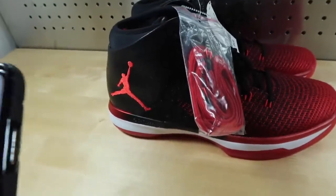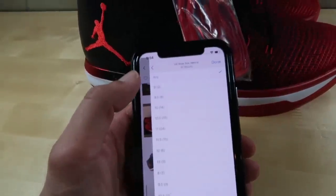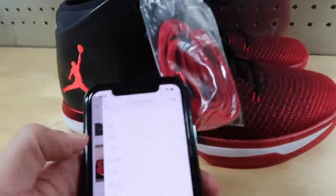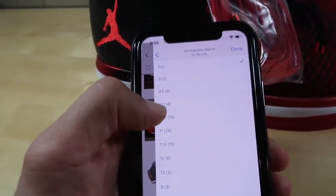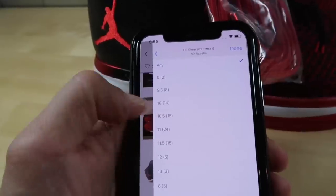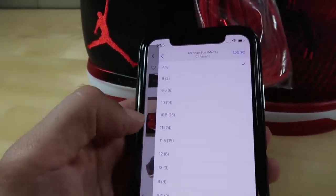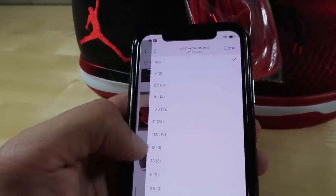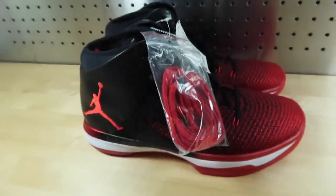But let's look at the sizes. So this is just a breakdown, not completed listings, just seeing what's available right now. It looks like only 2 of size 9. Size 10, there's 14. 10.5, there's 15. 9.5 is 8, which is good. Not a lot of listings. Size 11 has the most at 24.